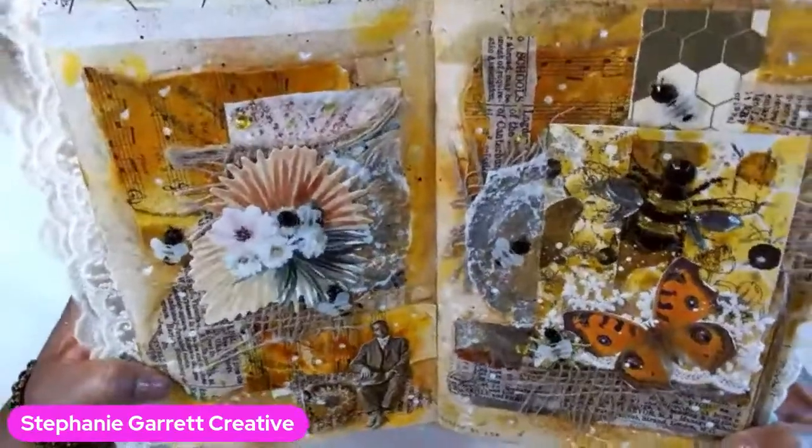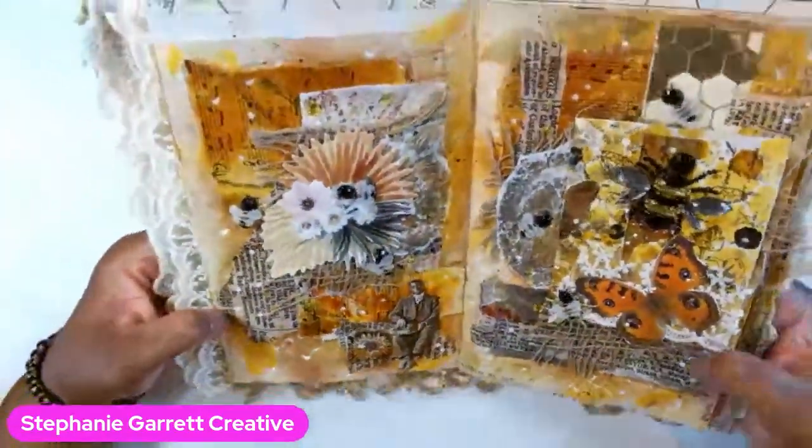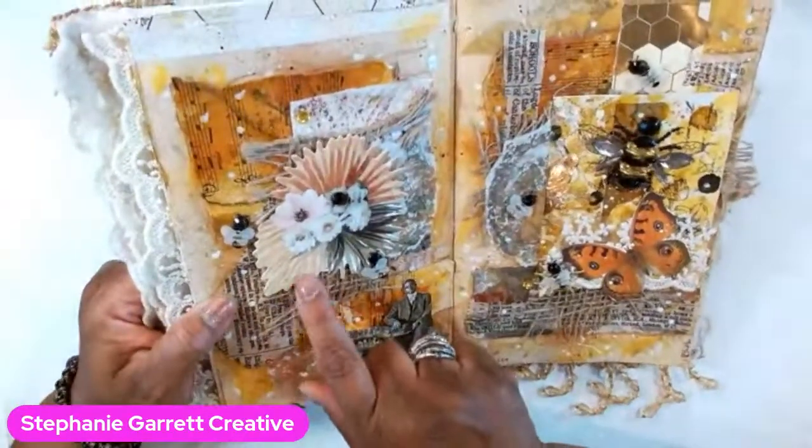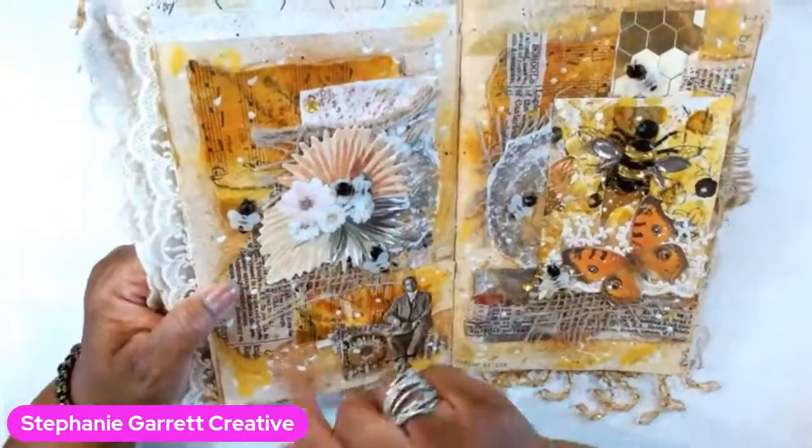Isn't this layout fabulous? Oh my God, and that's one of the new Hobby Lobby things that I grabbed because I wanted to put one of those in here because I wanted to see how it looked. And it looks fabulous.